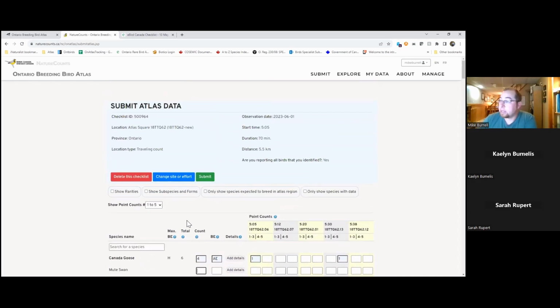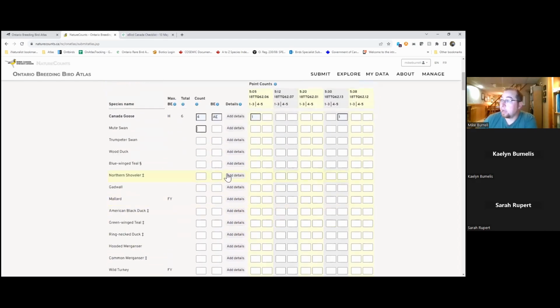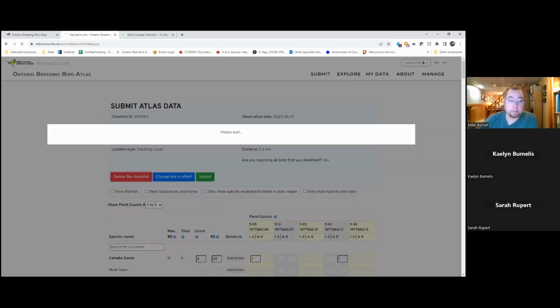I'm not going to hit submit this time because I haven't finished, but this is how you would go about it. Go through, do your 5, and then you'd go through and do your next 2. If you had even more than that, you'd take a few screens to do it, but 5 is how many we show you at once just to keep things more manageable. Okay, I'm going to delete that checklist because I don't want to submit it. And letting it delete.